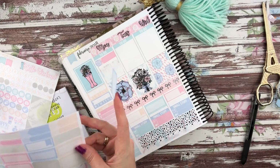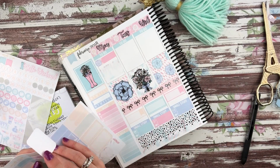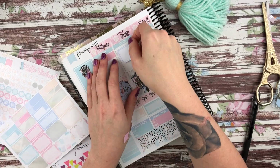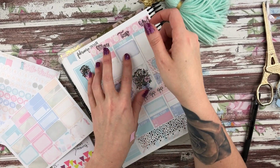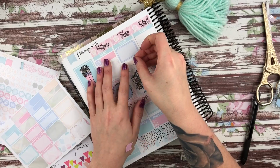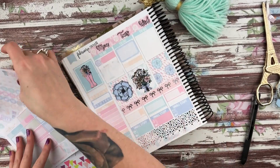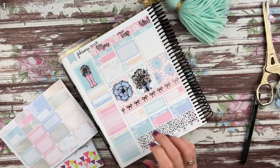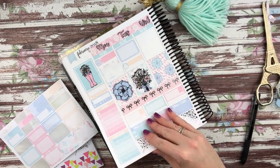So let's put in, let's do yellow. So I'm gonna put my half box kind of up top. Put in a yellow appointment label and then a money bag on top of that for bills. And I've just been filling these in throughout the week.